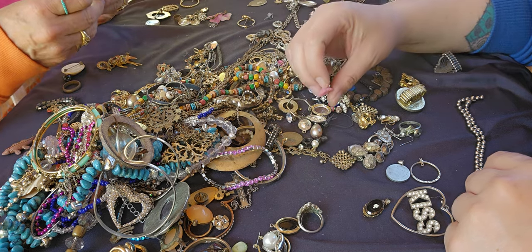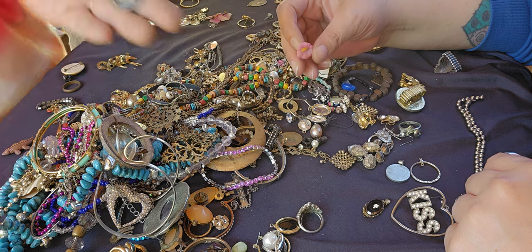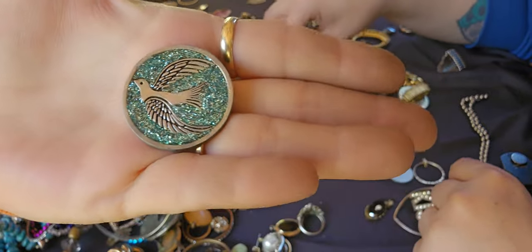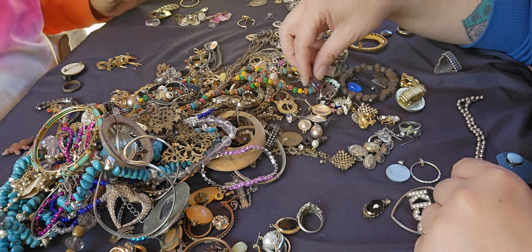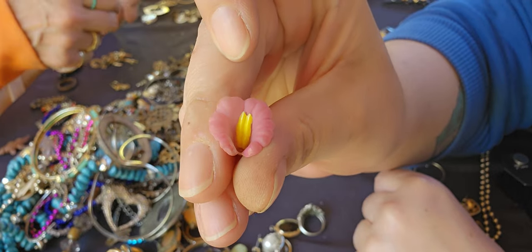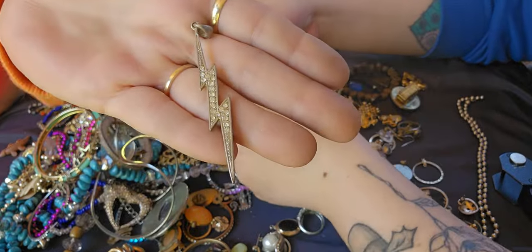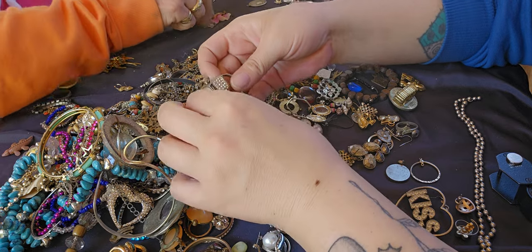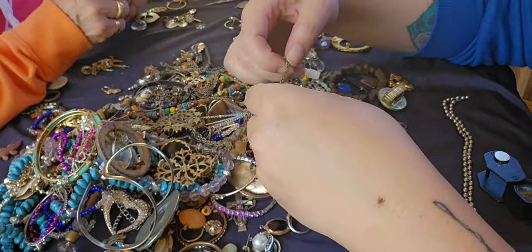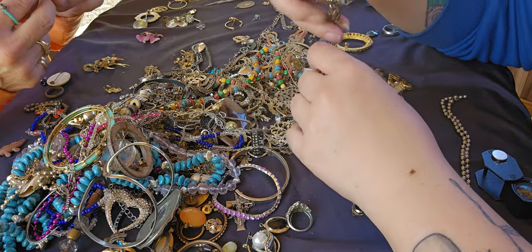You are a child of God through faith in Jesus Christ. Live by his spirit. Galatians 3:26. And it's a dove. I'm surprised you can't hear all the doves right now. Just a little flower. Got a lightning bolt straight out of the 80s. Straight out of Compton. I found an elephant. Yay. What are you? And why are you in here? Well, I'll take it.